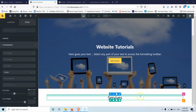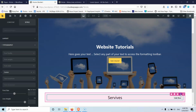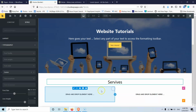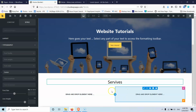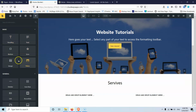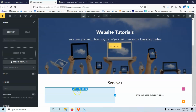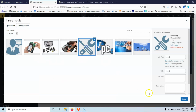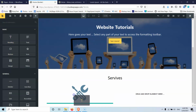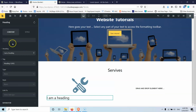And after that, I'm going to add a new row. So let's add a new row. And this row, which is underneath, I'm going to select the column and add another column. So I have two columns here. Basically, I will add another column later on. I will clone the column and not copy that, but I want to see how it looks right here. So here I'm going to add an image. Let's add the image inside here, and I'm going to select this one. Okay, this is the service one. So let's also add a heading underneath the image, and select here the service one.